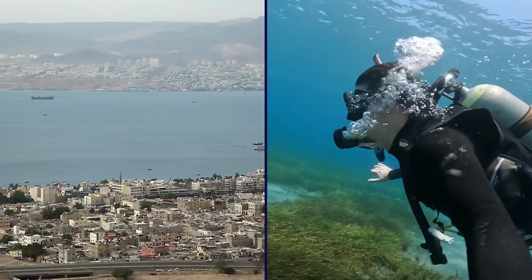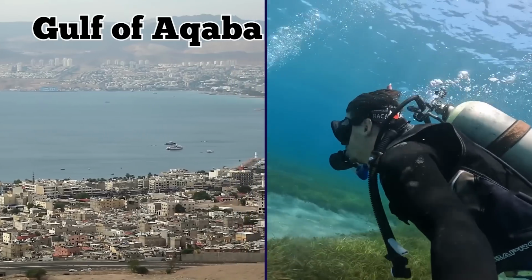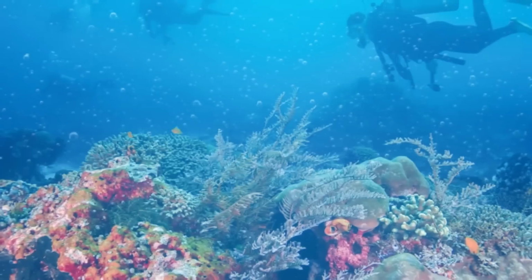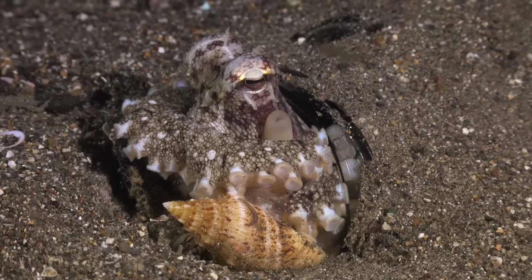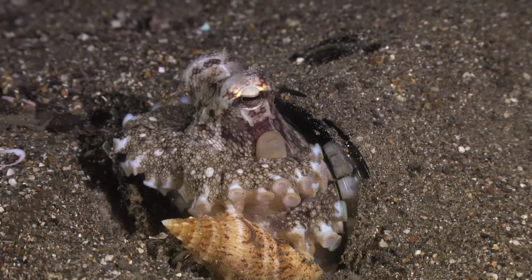Not only do tourists flock to the Gulf of Aqaba in Jordan for diving, but the sea creatures love it too. The wreckage is home to species of coral and schools of fish. Scuba divers have even reported octopi hunting and feeding near the cockpit.